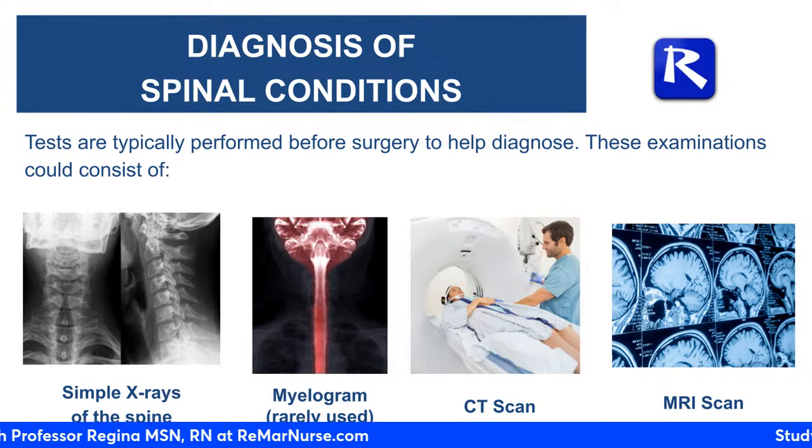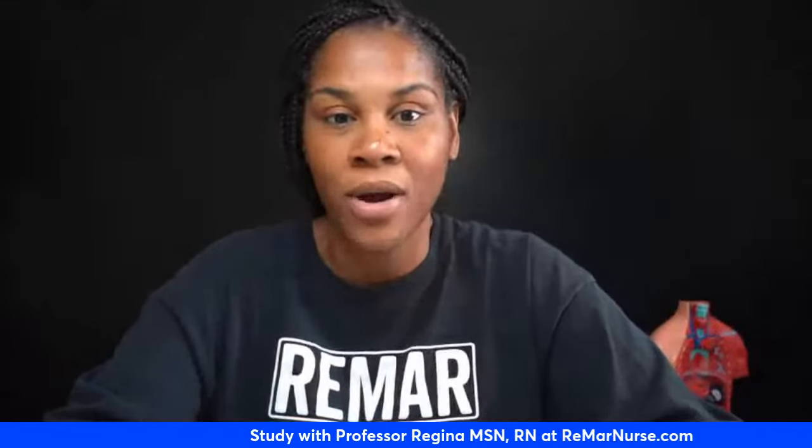Now, I go over this, I think, in the V2. Which one is longer, the CT or the MRI? If we wanted a quick picture of our patient's spinal column, will we send them for the CT or will we send them for the MRI? Which one?